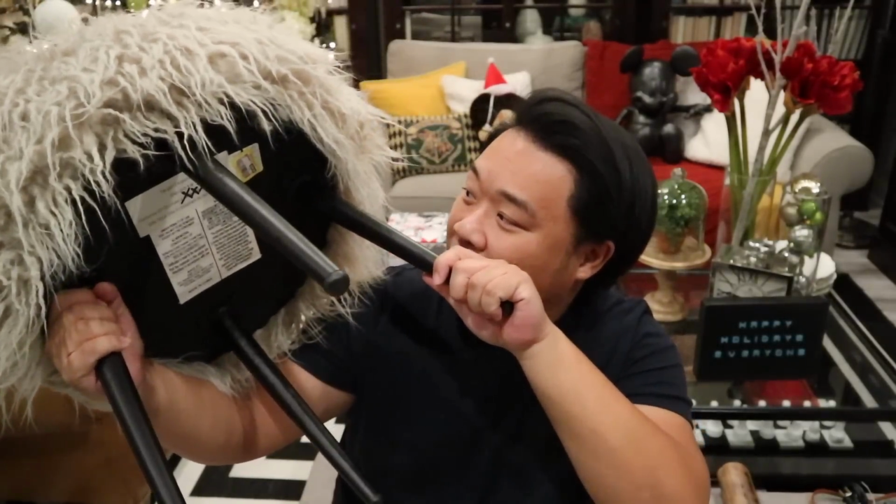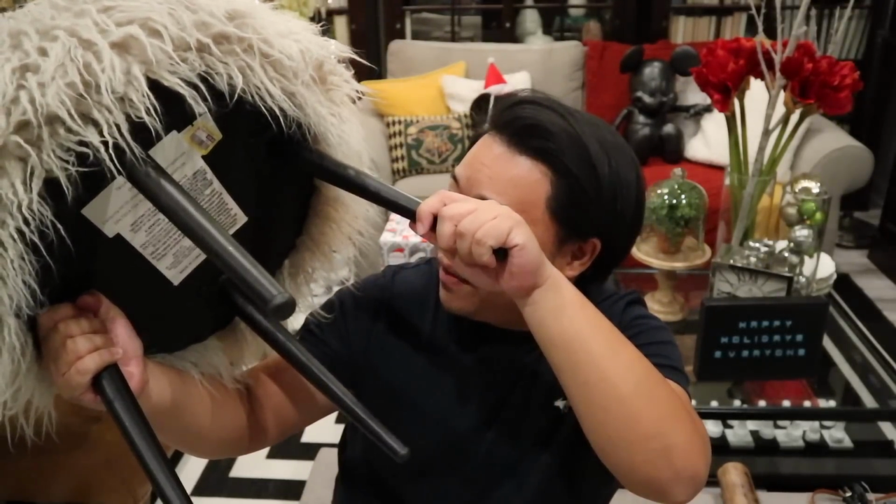And I finally got this gorgeous stool. And it's in a faux Mongolian sheep fur, which I think is beautiful. It's so fun. It adds so much texture. I love the modern legs, and it was $30, but I got it for the low price of $15.